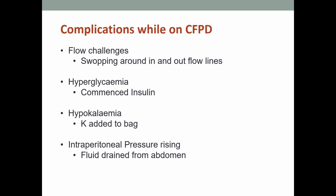Hypokalemia occurred in some patients where the potassium came down really quickly with peritoneal dialysis, so ironically we then had to add potassium to their PD bags. And when we saw intraperitoneal pressure rising, we would then drain more fluid from the abdomen. As I mentioned, we measured the bladder catheter pressure as a surrogate for intraperitoneal pressure.